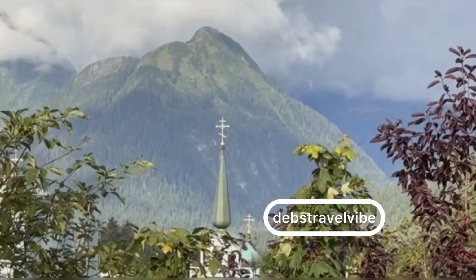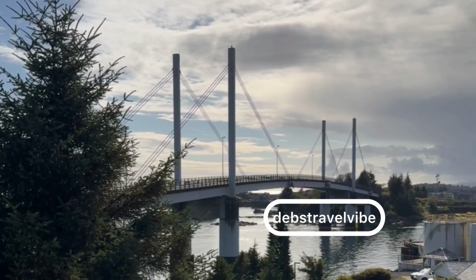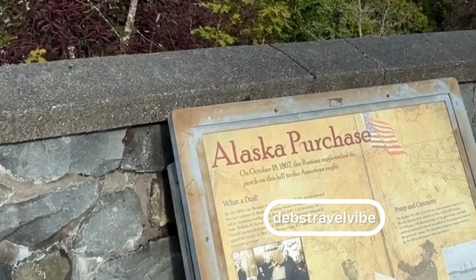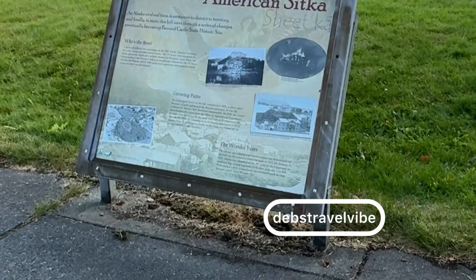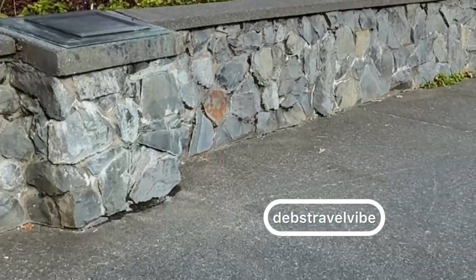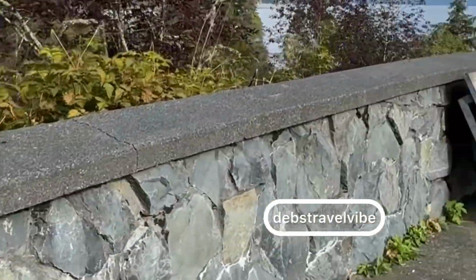Baranoff Castle is a state historic site and often referred to as Castle Hill. And there are some beautiful views from up top on this hill. According to the state historic website, the Tlingit natives originally built this hill as a fortification site. The Russians owned this site between 1804 and 1867. And in 1867, Alaska was officially transferred from Russia to the United States.